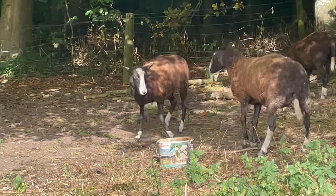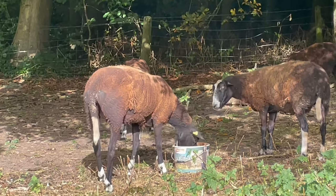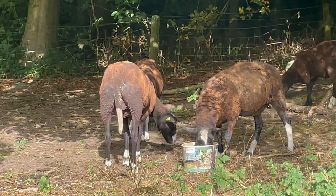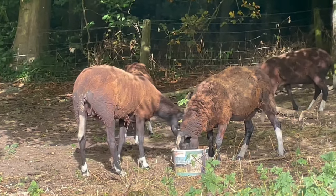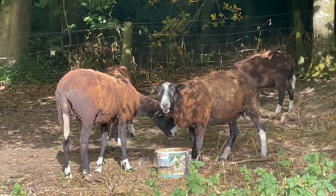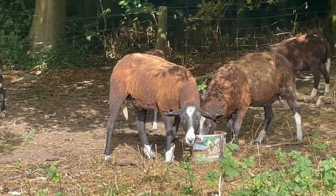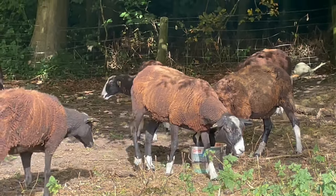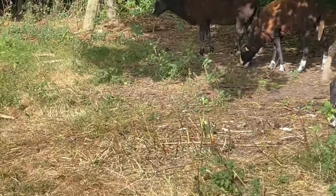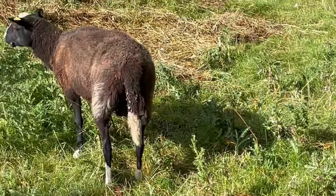Fight between the ewes as to who gets to lick the mineral lick. And then somebody else comes in. Oh, mineral lick fight. Pecking order is always an issue in a flock. Who's dominant and who's submissive? She's eating thistles.